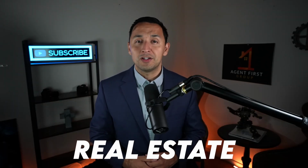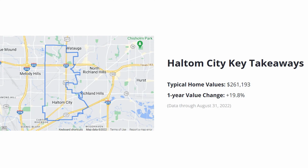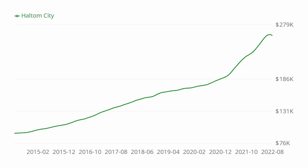But what I'm not going to be joking about is the real estate in Haltom City. Because regardless if you're a renter or a homeowner, real estate impacts you directly, especially from a quality of life perspective. So let's start off from a macro perspective. The median home value in Haltom City is $261,193, which is a 19.8% rise year over year. And as you can see, over the last decade, home prices have been going up fairly steadily.